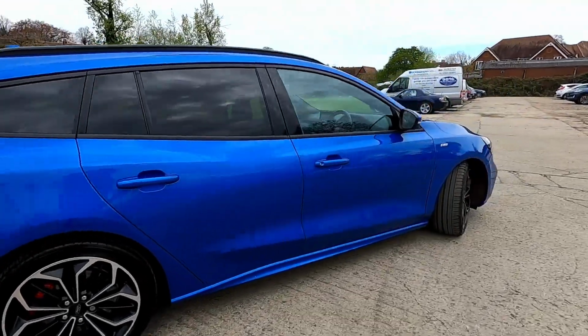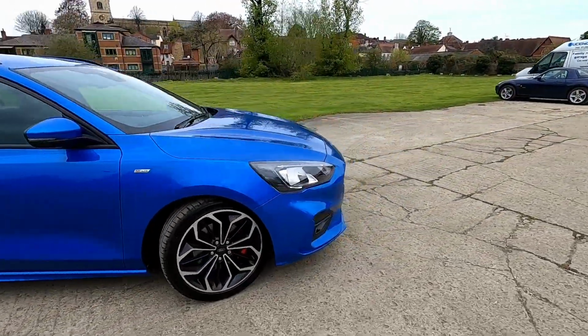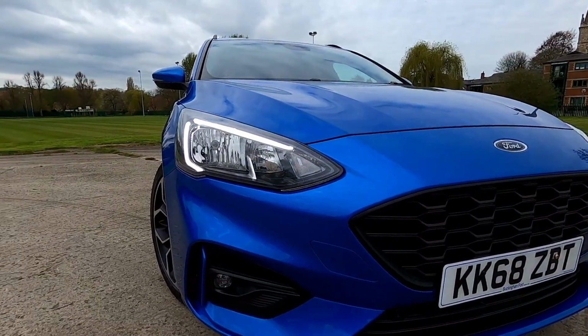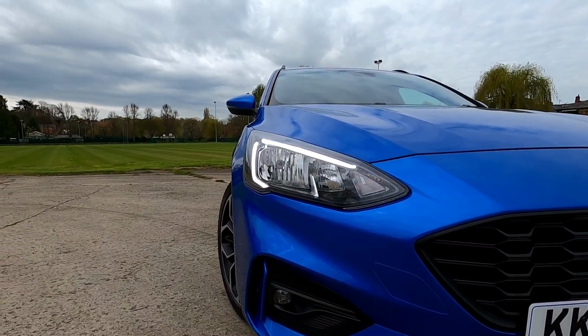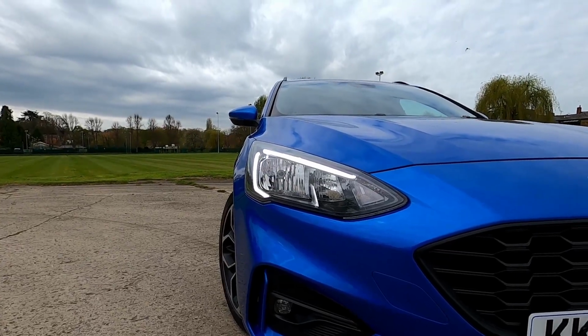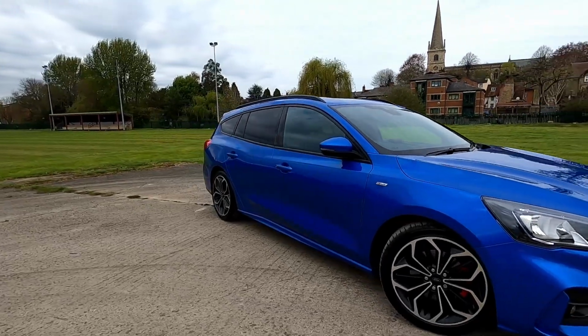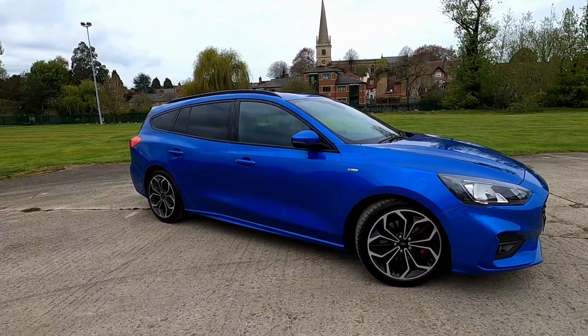If we just move back to the front, as I've just forgotten to show you, you also get LED daytime running lights, which are unique to the Focus. As you can see, they look really nice. And yeah, that's pretty much the exterior.